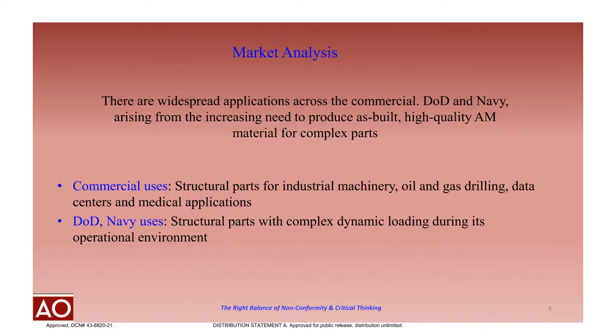Our market analysis for process control is there are widespread applications across commercial, DoD, Navy, arising from the increasing need to produce as-built high-quality AM material for complex parts, particularly for industrial machinery, oil and gas drilling, medical applications, data centers, etc. And particularly also for structural parts with complex dynamic loading during its operational environment. Indeed, there are so many applications, it's not really possible to cover them in this quick presentation.